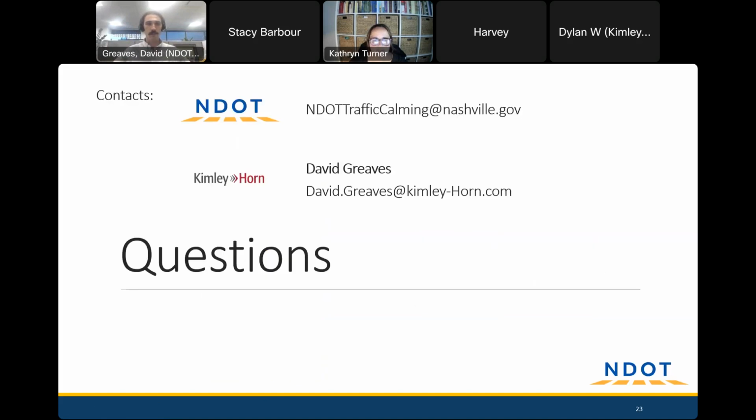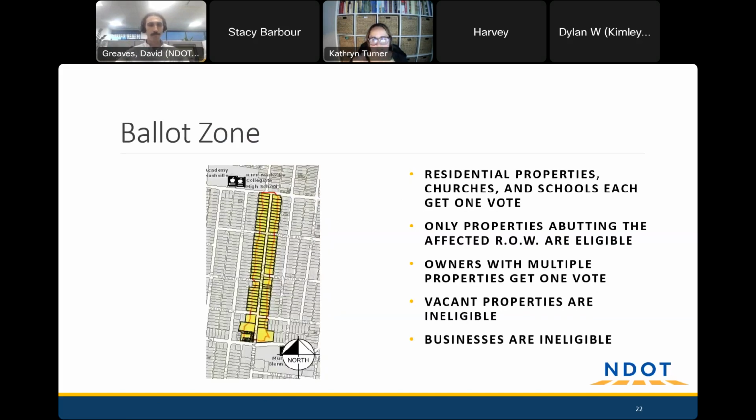Any questions? Go ahead. In regards to that, if there's a lot of rentals on the street, does the mailer go to the homeowner or the rental property? Yeah, so what we do to create the mailing list is pull all of the Register of Deeds records for these properties, and those only list the owner of that parcel.